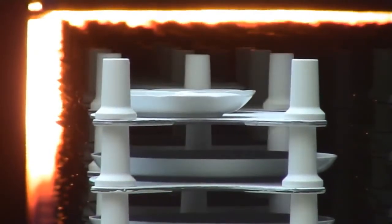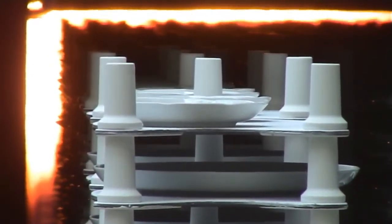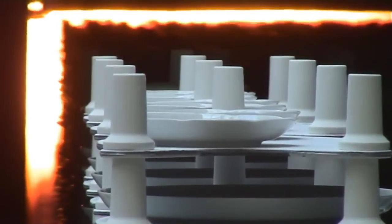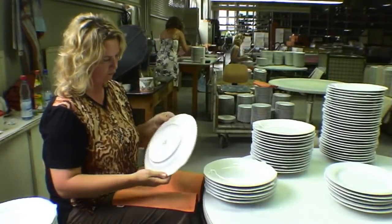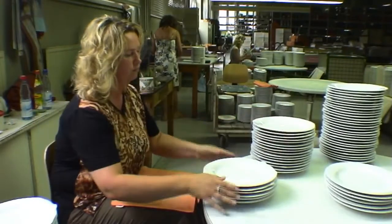The items obtain their final properties like strength, translucency and brilliance during the main firing. This firing takes 6 hours and the maximum temperature is 1450 degrees centigrade. Each and every item produced by Seltmann Weiden has to undergo different and severe quality inspections. The trained eyes of our quality inspectors don't miss the slightest defect.